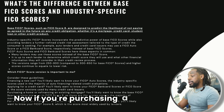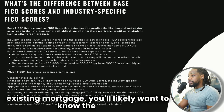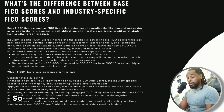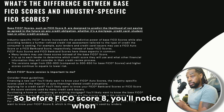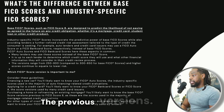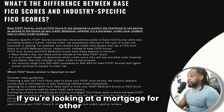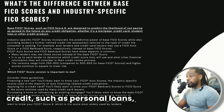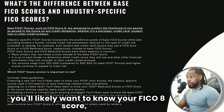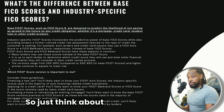Now, if you're purchasing a home or refinancing an existing mortgage, you'll likely want to know the base FICO score versions previous to FICO score 8. So before FICO score 8, you'll notice when it comes to mortgages, they're using FICO score 2, 5, the previous versions. You want to focus on those if you're looking at a mortgage. For other types of credit, such as personal loans, student loans, and retail credit, you'll likely want to know your FICO 8 score, which is the score most widely used by lenders. So just think about it like that.